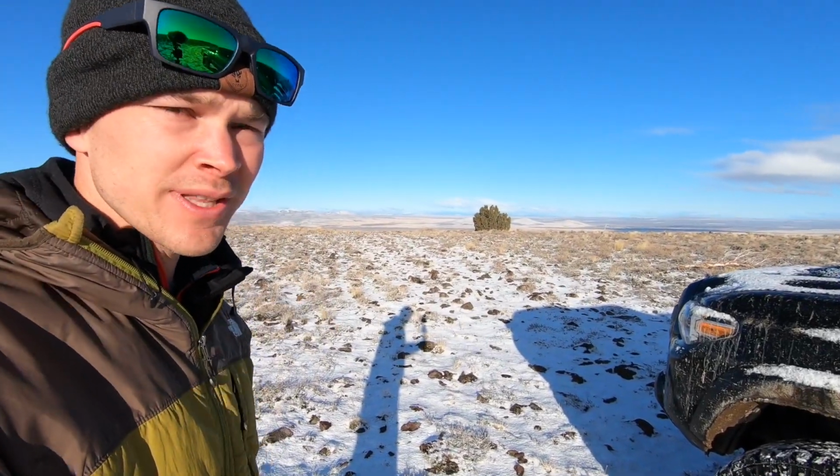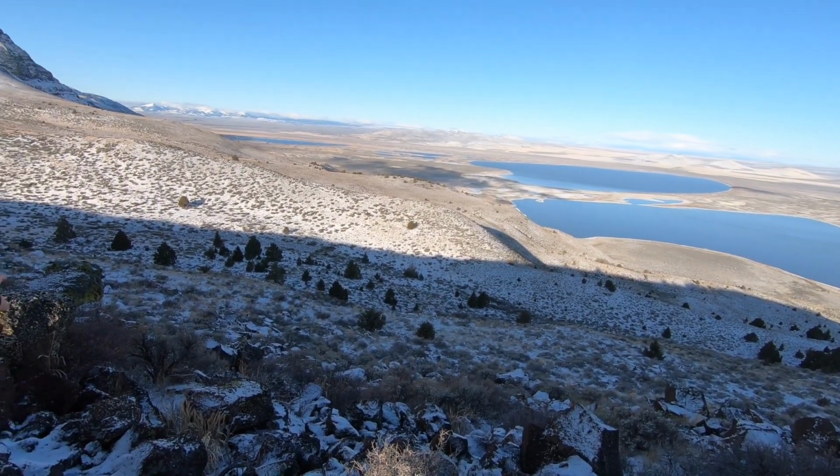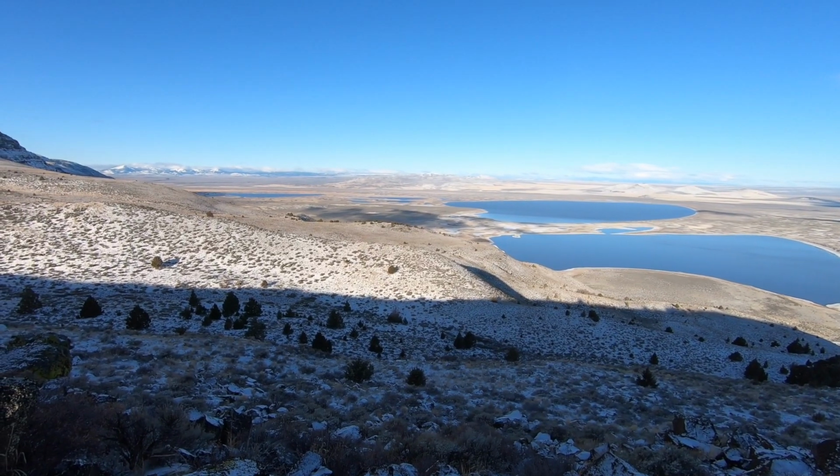See here, we just drove to the edge of the earth. Let's go check it out. It's looking good so far. I think you guys are gonna like it. Flat prairie up here up top. Look down below. Oh, that's awesome. Mountains off in the distance. All those lakes that we were looking at earlier. Absolutely incredible.